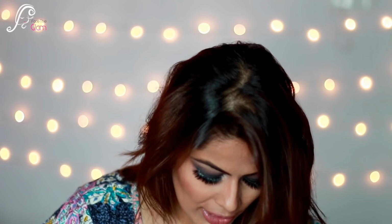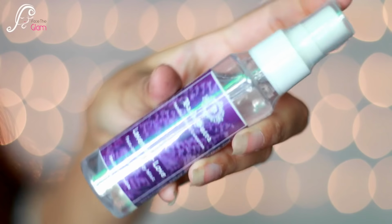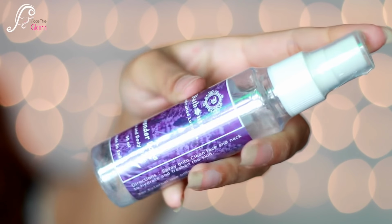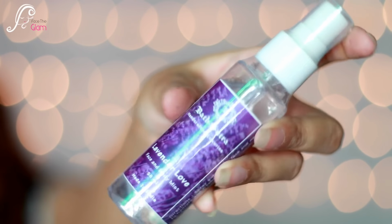Here I have the info cards, and this is the May Euphorbia box. Alright, let's see what products I got. The very first thing I see is a mist, and this is by Sutra. This is the Lavender Love Face and Body Mist, made in India, and it is 50 ml of product. This Sutra Lavender Love Face and Body Mist retails for 499 Indian rupees.